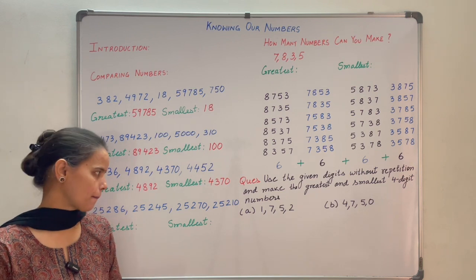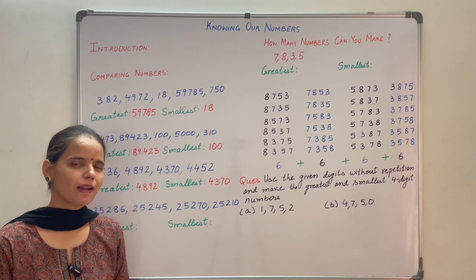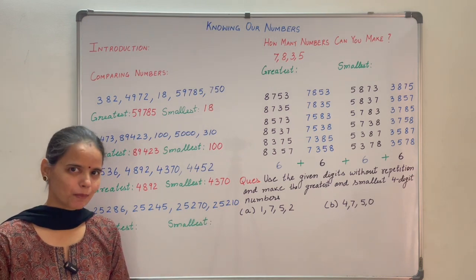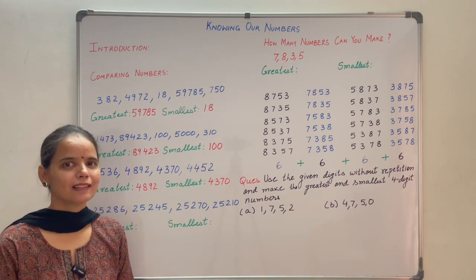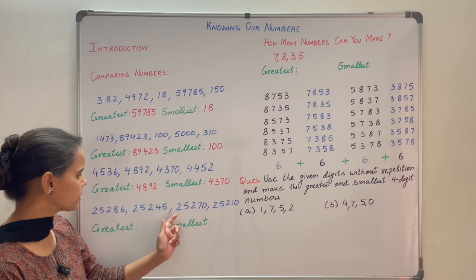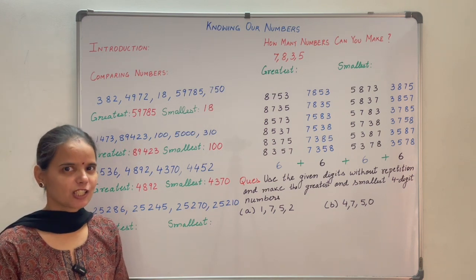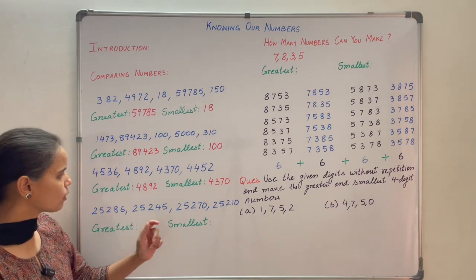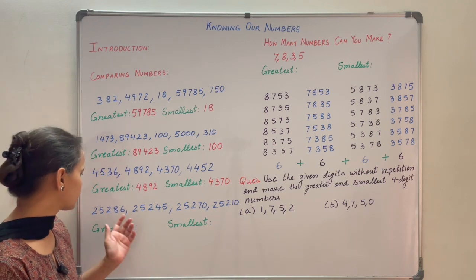Let us see one more example. So these are the numbers given to you. You need to find out which one is the greatest number and which one is the smallest number. So all these numbers, they have got the same number of digits, that is 5 digits. Then what we have to do? We have to start comparing from the leftmost digit. So in the leftmost digit, that is the 10,000s place, all these numbers, they have got the same digit, that is 2. Then when it is same, we have to move on to the next digit, that is here the thousands place. So this number has got 5 in the thousands place. This also has got 5, 5 and 5. So now we have to move on to the next digit, that is the hundreds place.